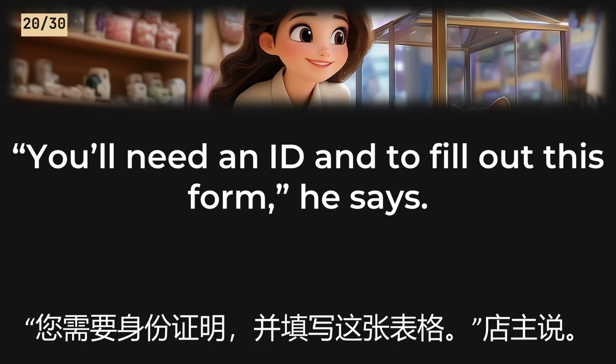"You'll need an ID and to fill out this form," he says. You'll need an ID and to fill out this form, he says.